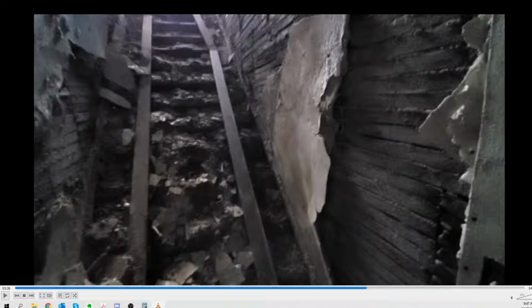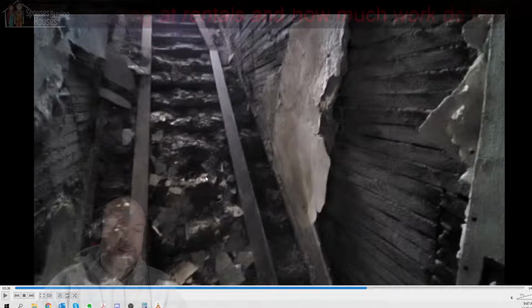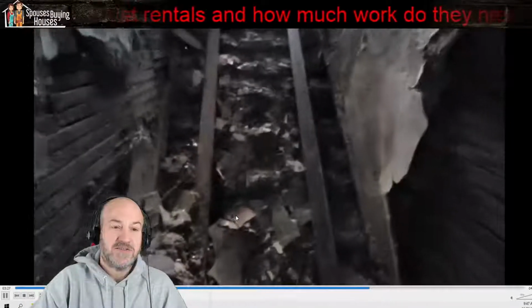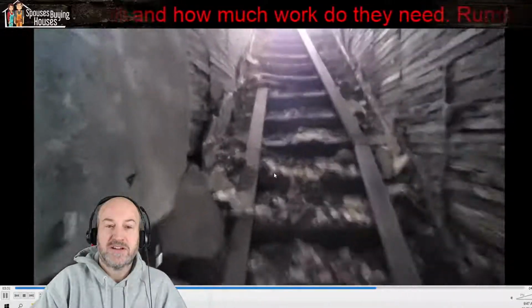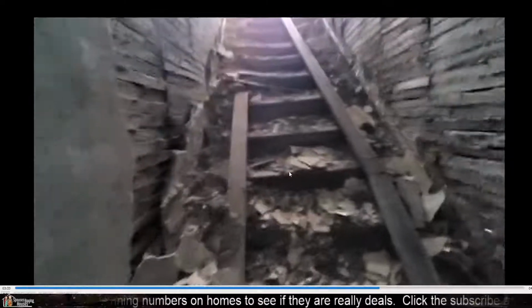So I'm going to start going up. All of a sudden my camera decided to go to black and white, or I mean, it's just such a dark area, but you can see how trashed out the upstairs is. It's all falling in. So I'm having to climb up through the rock pile, which is the staircase going up.